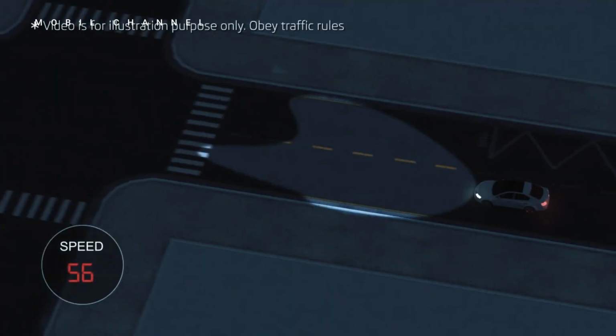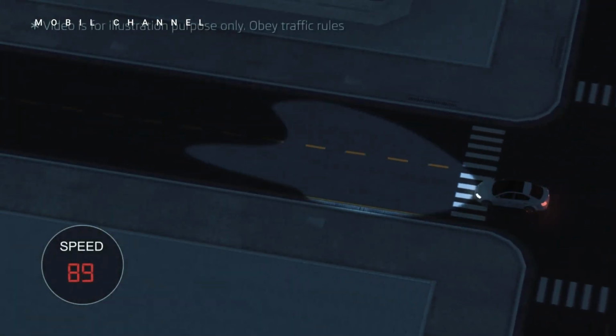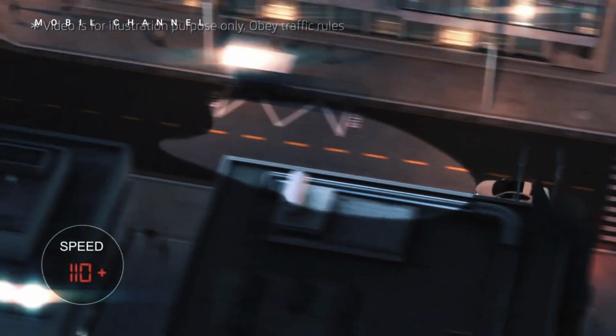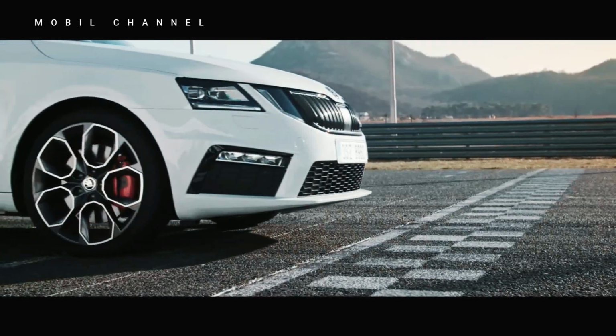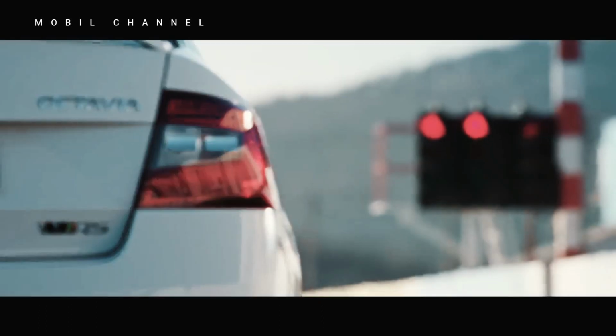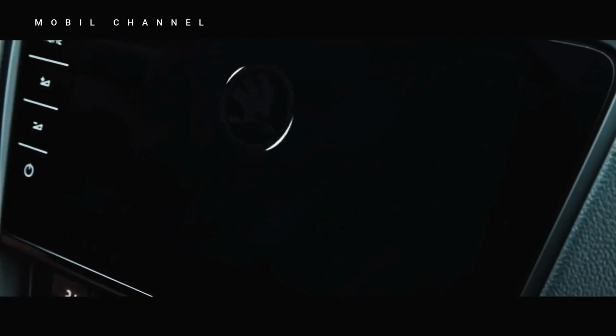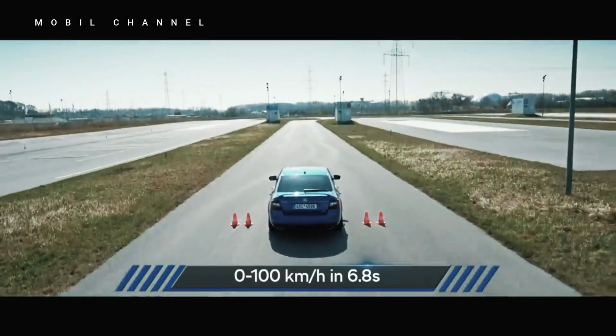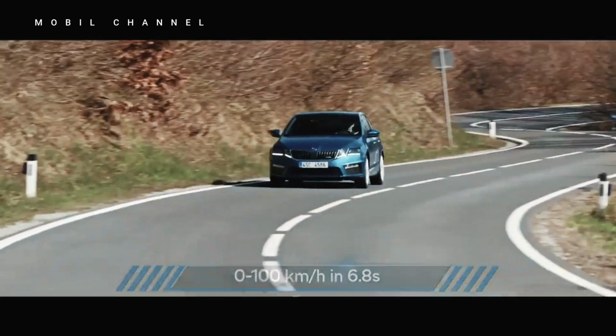Thrilling driving dynamics. Whether navigating city streets or conquering open highways, the Octavia RS delivers thrilling driving dynamics. The facelifted model fine-tunes its suspension and handling to provide a responsive and engaging experience. From the roar of the engine to the precision of every turn, the Octavia RS exemplifies the joy of driving.